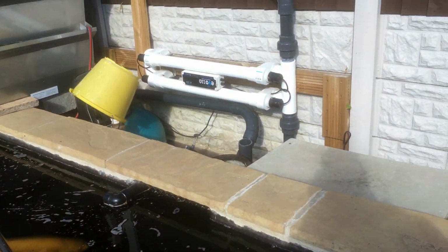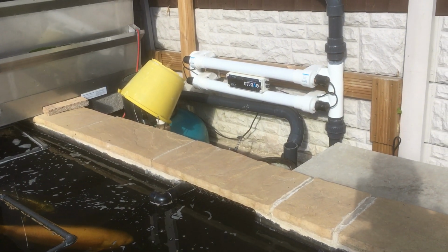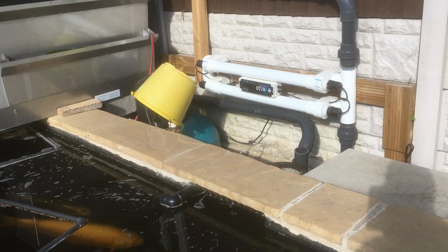Clarity is good with the new UV. I would lose a little bit of the clarity going from 135 watts to just 110 in a double configuration like that, but it seems to have worked okay.